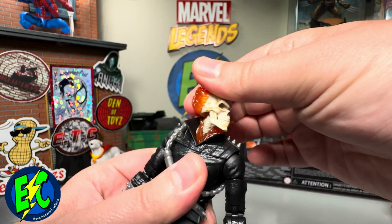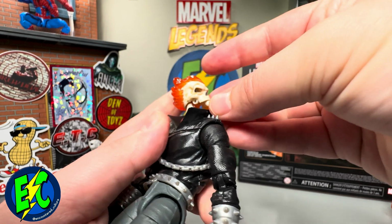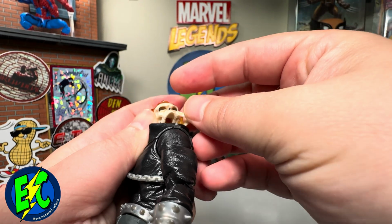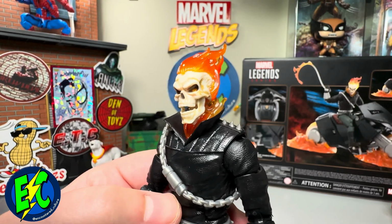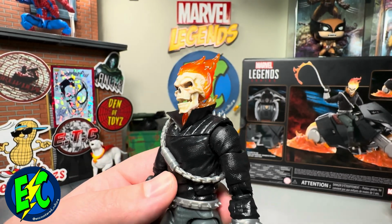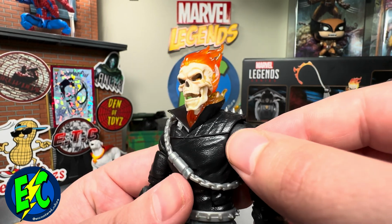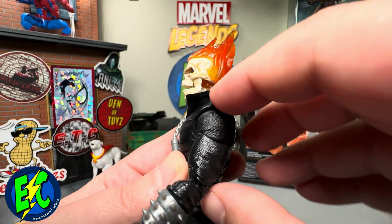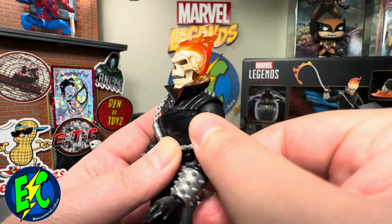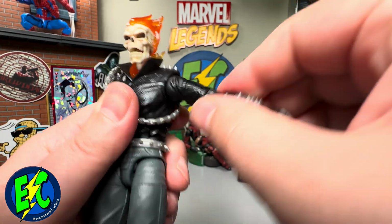Head will move side to side. You could get it all the way around and tear the jaw off at the same time, so please keep that in mind. It is a fairly soft piece there, so it pops in and out. It's not great, but at least it went back on, and it is none the worse there. All right, arm will move all the way around. It goes up to about there.